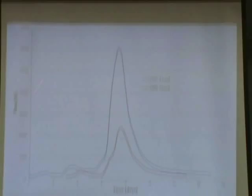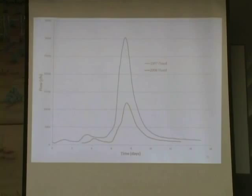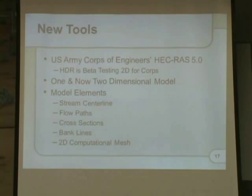So this is an example of that type of analysis. You're looking at time on the x-axis and flow on the y. This is the 97 and the 2006 flood in Carson City. You can see there's a component of time. You can look at the timing and the volume. The volume of the flood is all the area underneath those curves. You can look at how much water goes through the system. So that's our new data, new information.